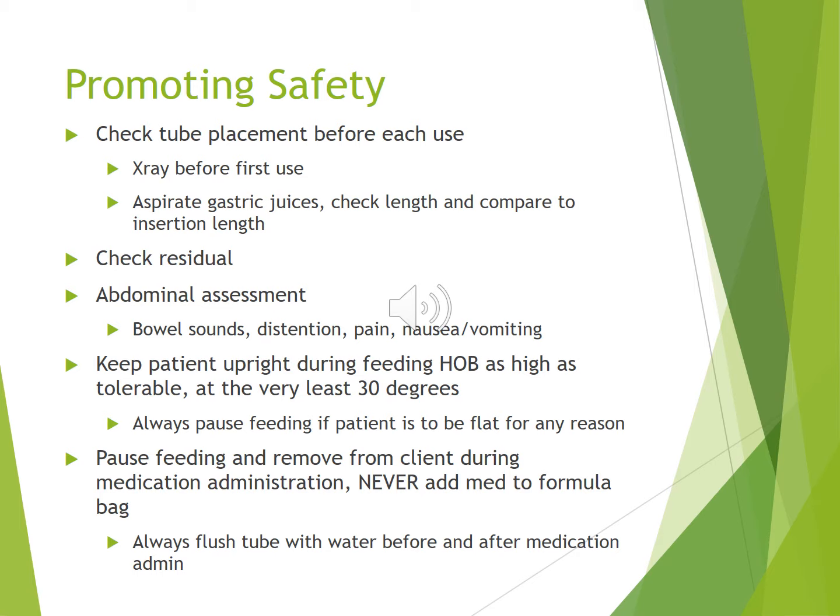We're going to do an abdominal assessment when we have a patient with an NG tube. We're going to check for bowel sounds. Do they have abdominal distension? Is there any pain, nausea, or vomiting? We want to keep that patient upright during the feeding, so the head of the bed as high as tolerable, but we want to have that at least 30 degrees.